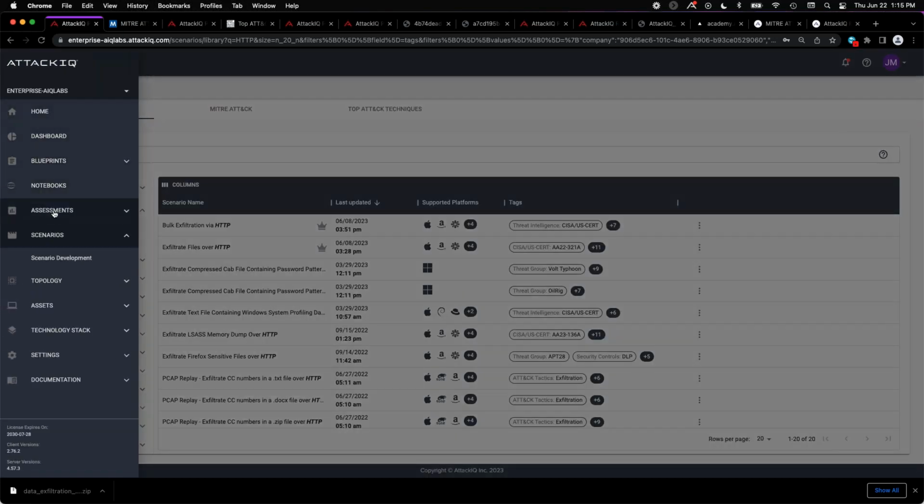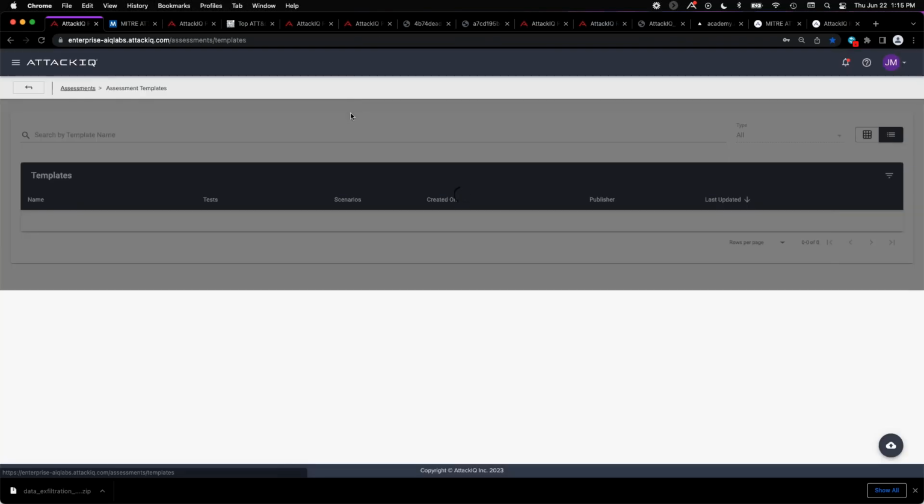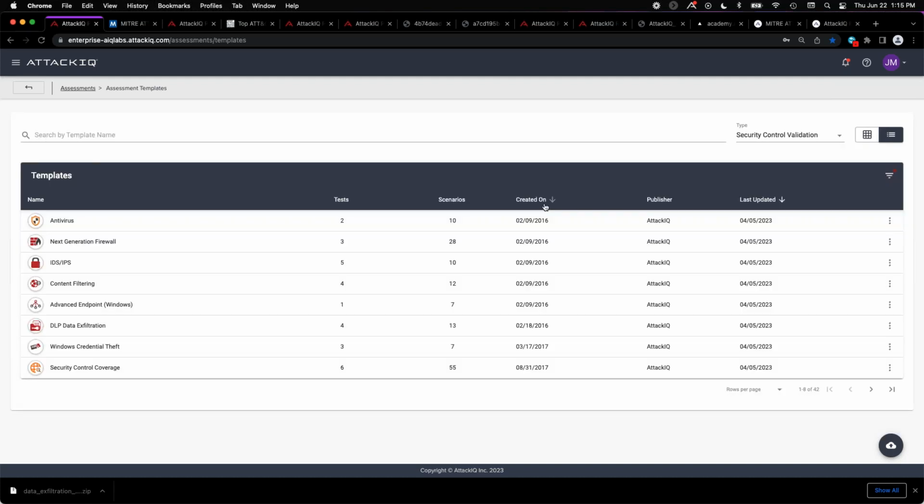To launch assessments, you'll click on the stack icon, assessments, and template library. Again, the template library is also updated every 2 weeks. And this is the methodology by which you actually test your control. So scenarios run as part of assessments. These assessment templates are also categorized. So everything from threat emulation to even custom assessments that you can build along with security control validation.